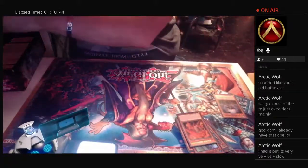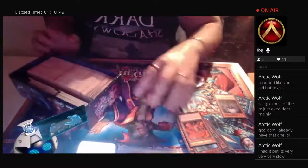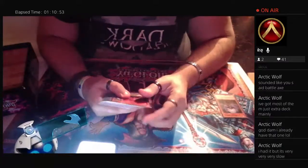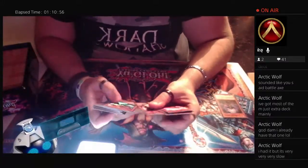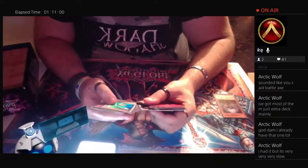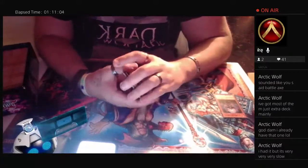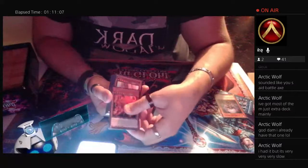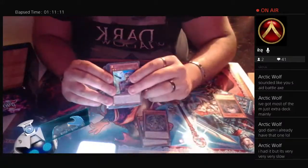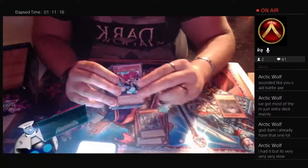So that is this box. We got 1, 2, 3, 4, 5, 6, 7, 8, 9, 10, 11, 14, 15, 16, 17, 18, 19, 20, 21, 22, 23, 25, 26, 27 shinies. And they still look cool. This one looks really cool. I like the artwork of that one.